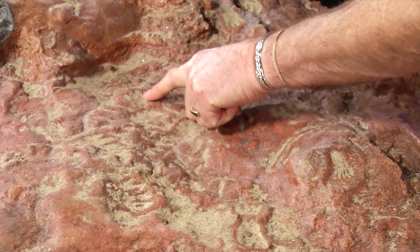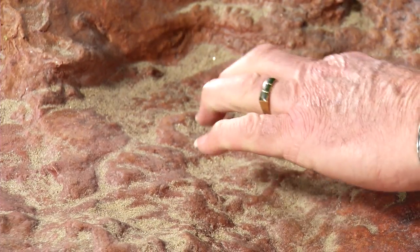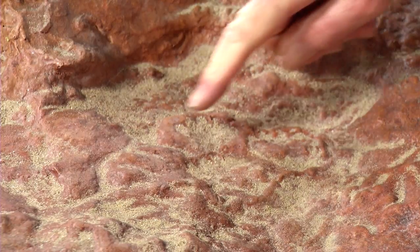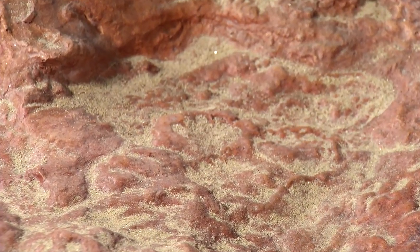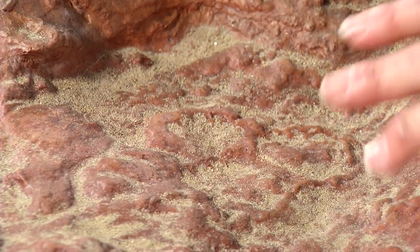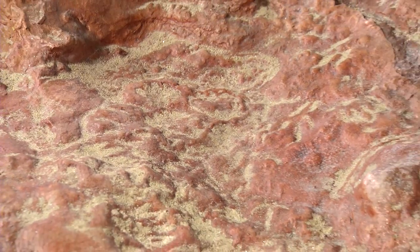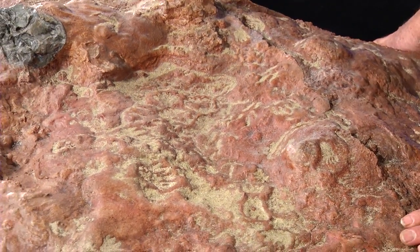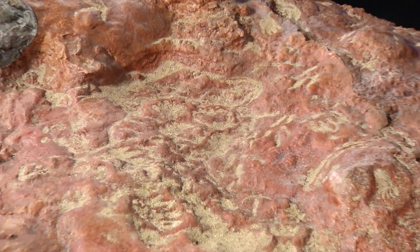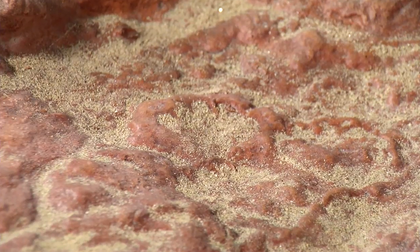If you look at this track here, you can see all five digits, or all five toes, if you like, and you can see a rim around the front of it where the footprint pushed forward. You can see the same thing here. So these are really typical mammal tracks. As far as size goes, they're raccoon size, I would say. We didn't have raccoons, as far as we know, in the Cretaceous, but something that size.